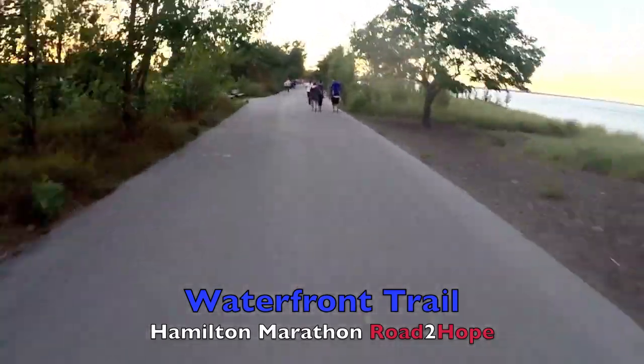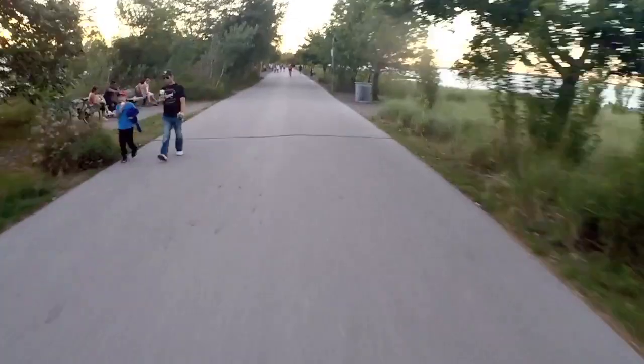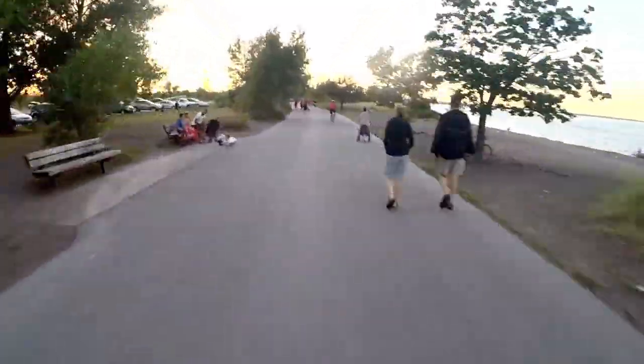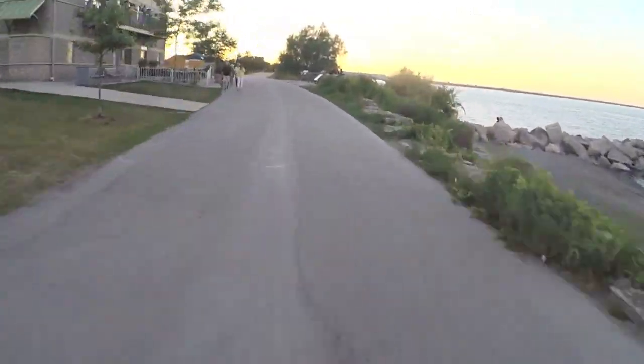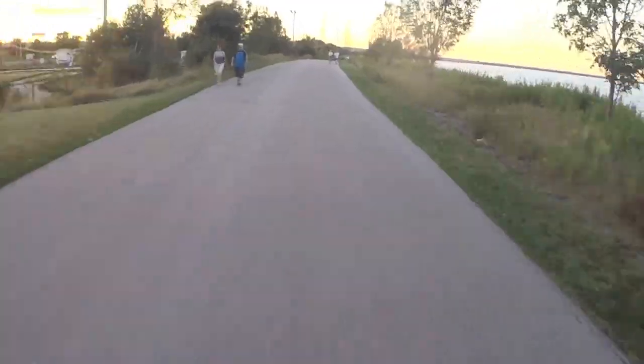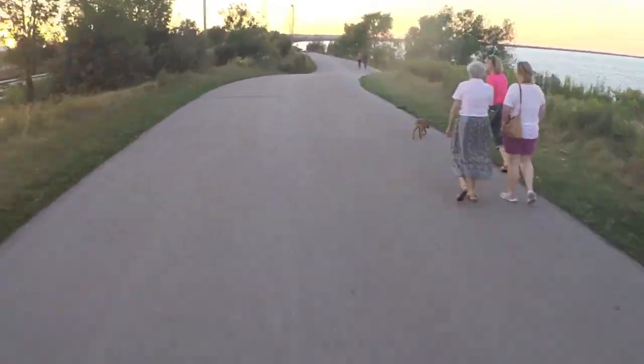Now if you're trying to qualify for Boston, you couldn't ask for a flatter final 10K of this event. So hopefully you have something left and you can continue to turn those legs over as we start to work our way towards the finish at Confederation Park.